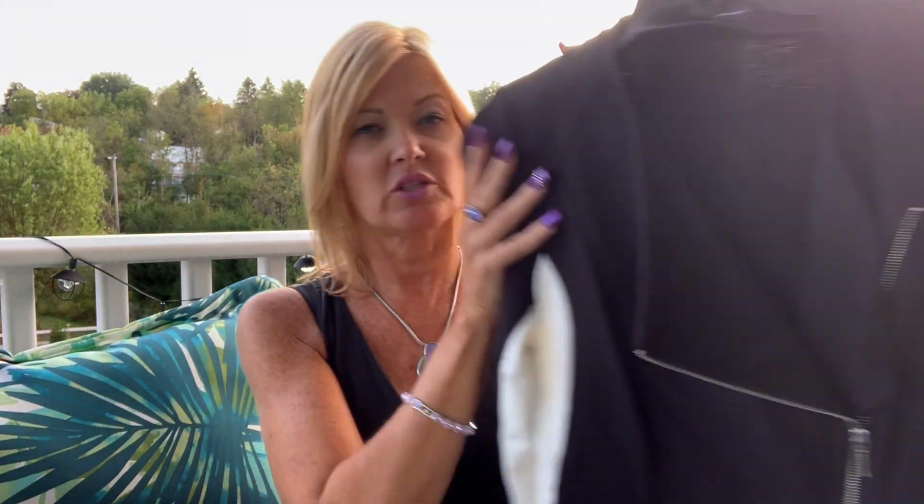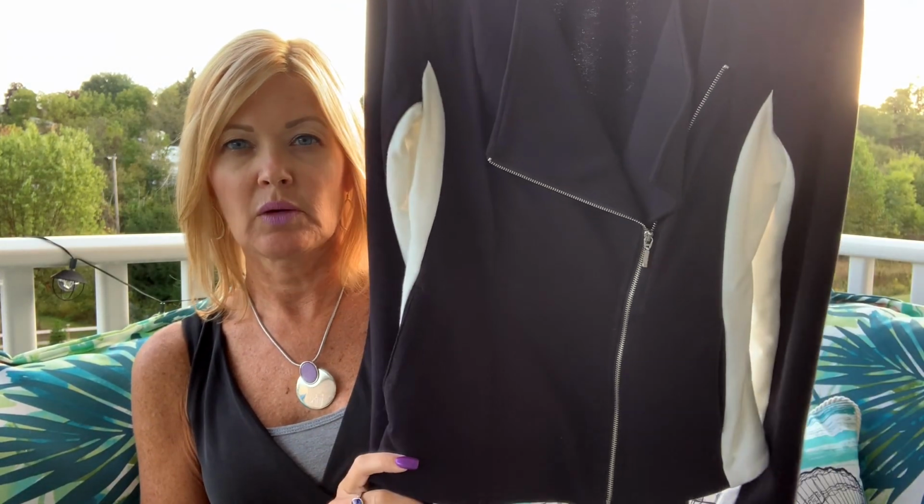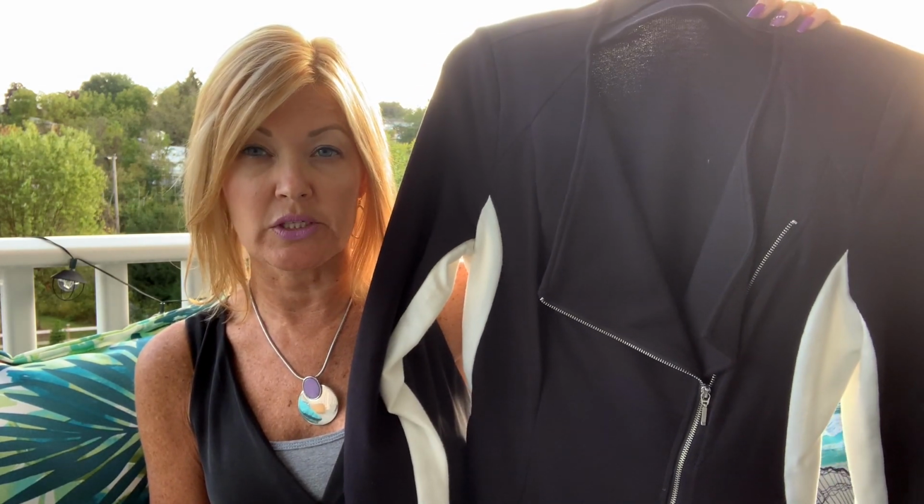The third one was the INC Color Block. What did you think of this one? I'm on the fence about this one. It actually looks pretty nice on, but I'm not reaching for it. So help me decide, stay or go.